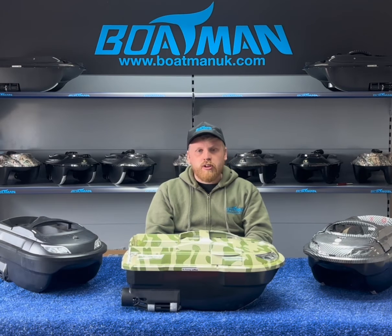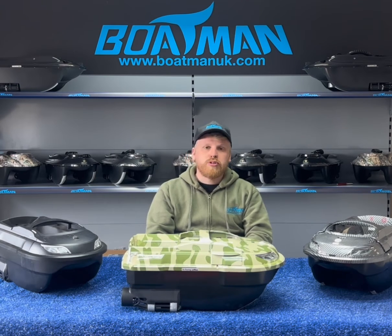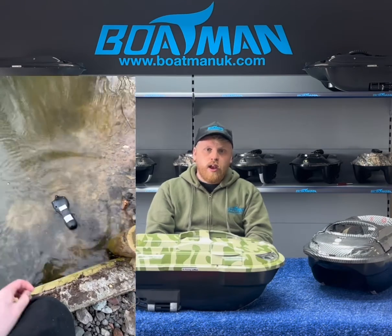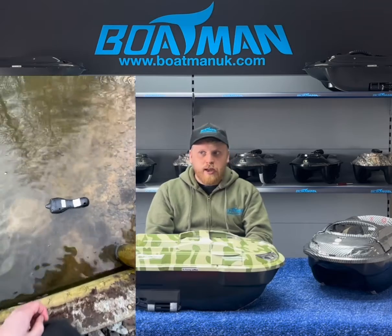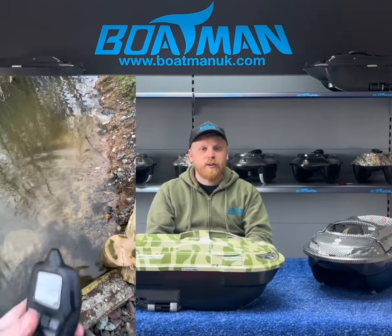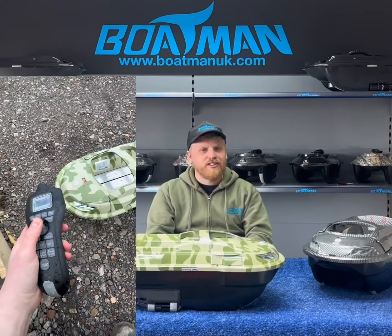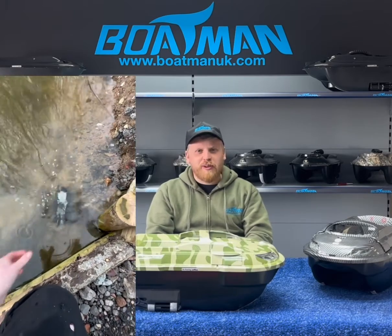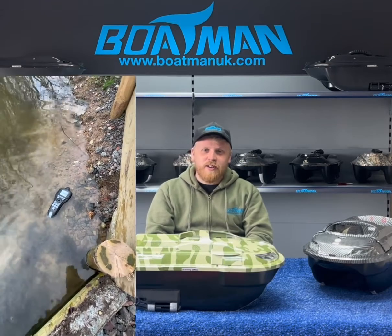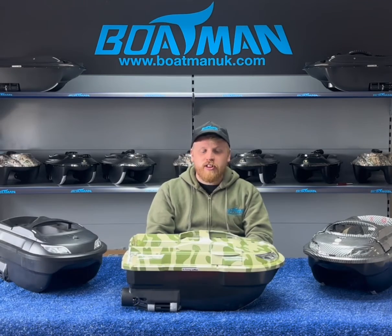Same goes for the remote. The remote is also fantastic, a single-handed remote, even on the GPS model as well, and that is also watertight and will actually float if you drop it in the water as well. And I have done a little test, and I wouldn't recommend it, of course, but it does seem to operate underwater. Will actually operate the boat under the water as well, which is interesting. Haven't done too much testing with that, but you've got to do what you've got to do to find out these things. So yeah, there's quite a few key features on this that make it quite special.